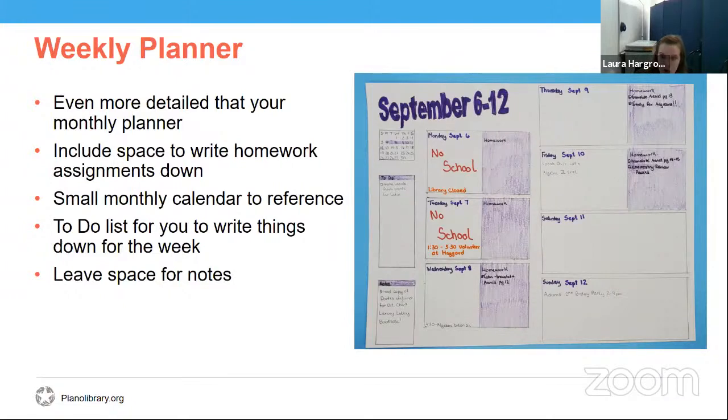Include space to write homework assignments down. Decide how you want to differentiate between what is homework and what is not. So on here, I did a shaded region for me to write down any homework for each day of the week. And I also included a small monthly calendar to reference things like, oh, I have something the 22nd. Is that a Tuesday or a Wednesday? Things like that. So you have that up there to kind of give you an idea of where this week is in the month.